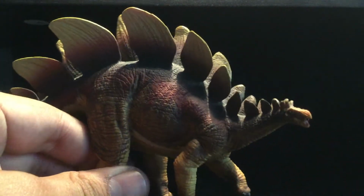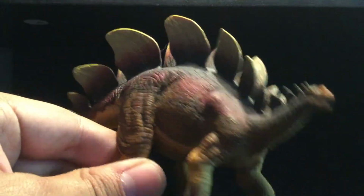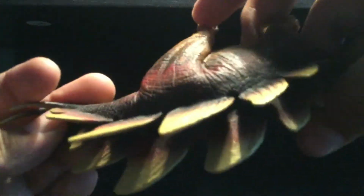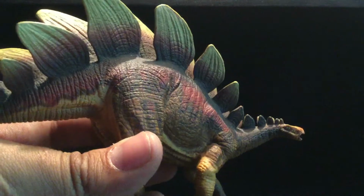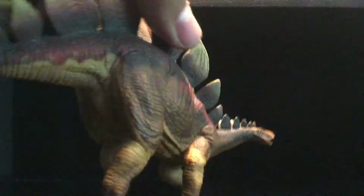Let's move on to Safari Ltd. My number one favorite for Safari Ltd. is the Stegosaurus because it looks very accurate. Maybe not entirely accurate, but it is a very accurate interpretation of Stegosaurus with the small head, the large body, the massive plates. The coloration looks very volcanic, and I like that. Kind of reminds me of magma. And I got this when I went on a trip to one of my favorite places to visit, Palm Desert. The zoo over there, I got it there, and it's my number one favorite for the coloration and its accuracy.